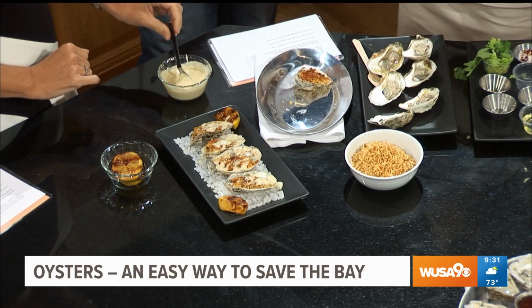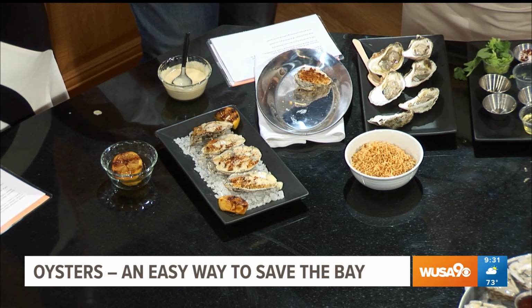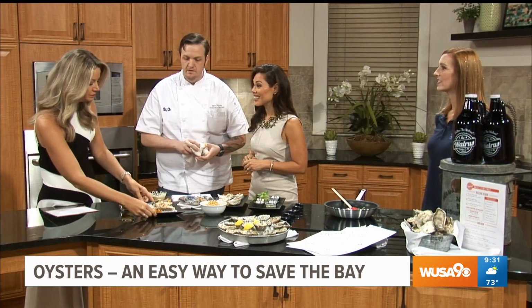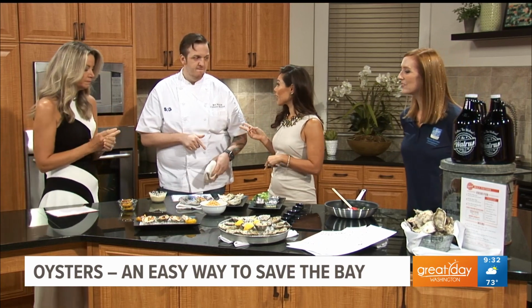What else is in the sauce? It's basically a beurre blanc sauce. So it's a butter sauce. It's just a little vinegar and butter, salt and pepper. Very light. I'm going to get this to the camera so everybody can see the oyster Rockefeller. And you have two locations. We have two locations.